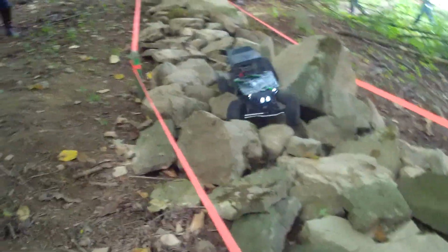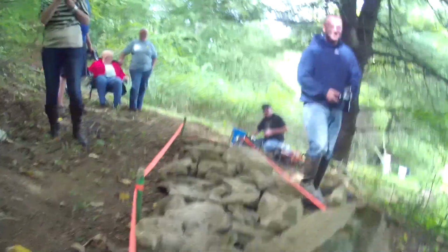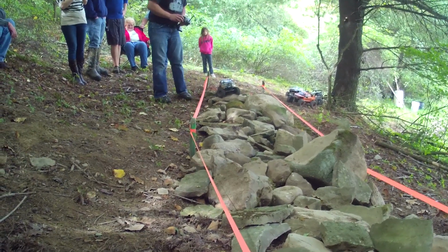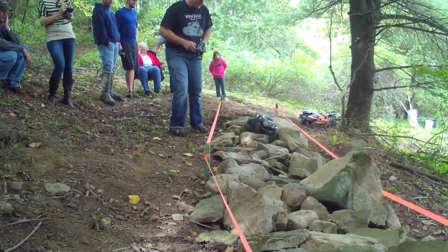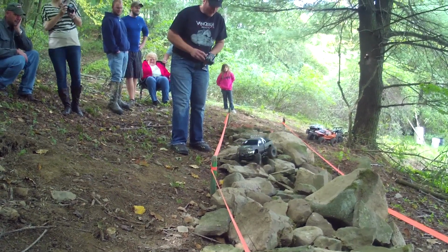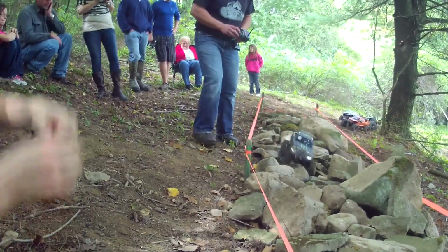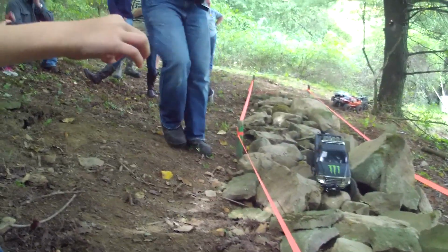Watch the boundaries. 10 seconds. Oh, a little bit of slip. Oh, and he hits a boundary right at the end. Five seconds. Don't bounce too much, I'll throw you off. That's a class 3. You don't have to compete against class 3. You're setting the class 2 score in here.